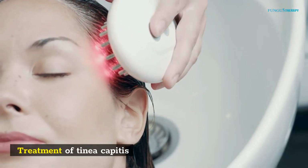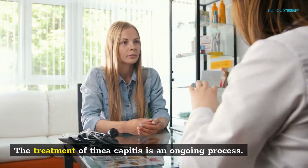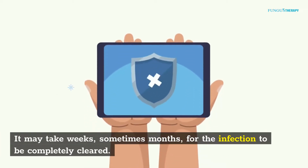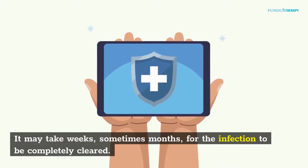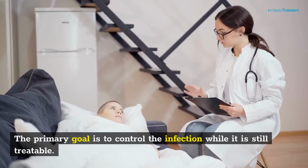Treatment of Tinea Capitis. The treatment of Tinea Capitis is an ongoing process. It may take weeks, sometimes months, for the infection to be completely cleared. The primary goal is to control the infection while it is still treatable.